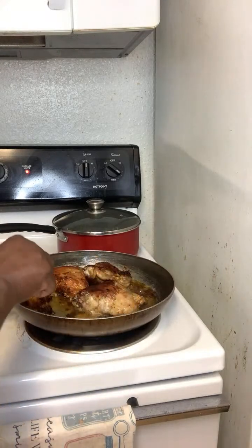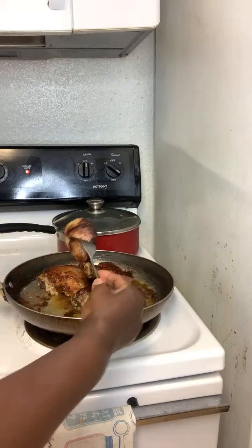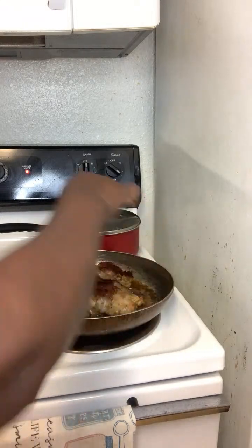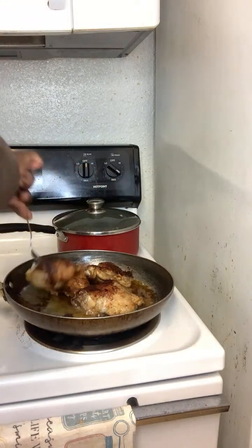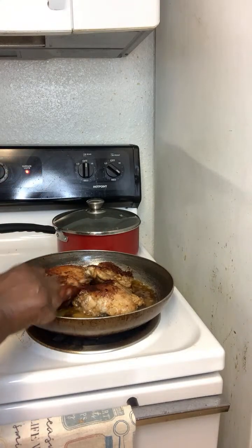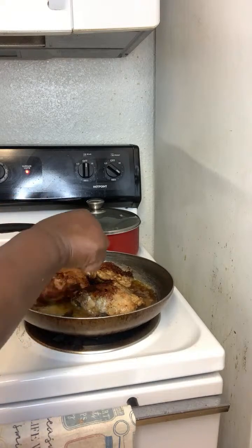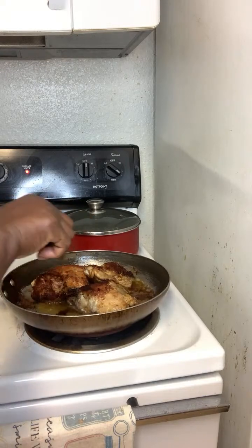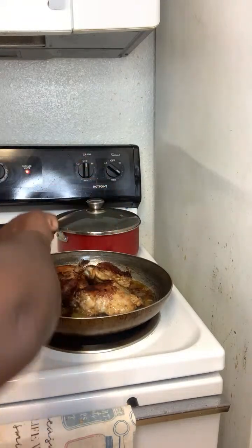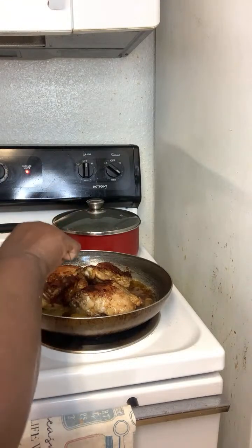So for right now, I don't like when it's so white. See there? I don't like when it's that white. So I'm gonna get it to catch a little color on that side. And then, you know, it will be all good.